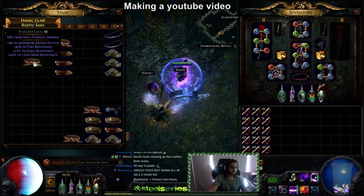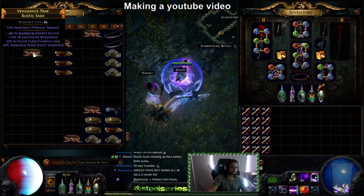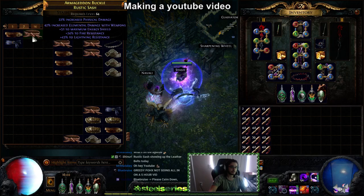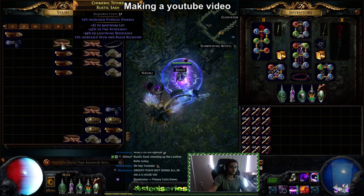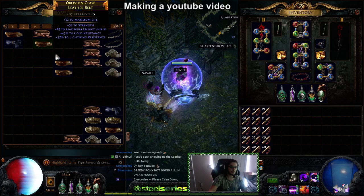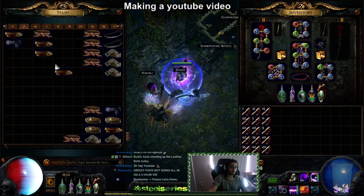Okay, this one is really good. That goes there. Flask effect. Okay, this is really good. This goes there. This one goes here with flasks. And this one's pretty solid here. And the middle one, that's good. 52 life can prefix life, has cold and lightning. 41 wed, 80 life. This one's pretty decent as well.